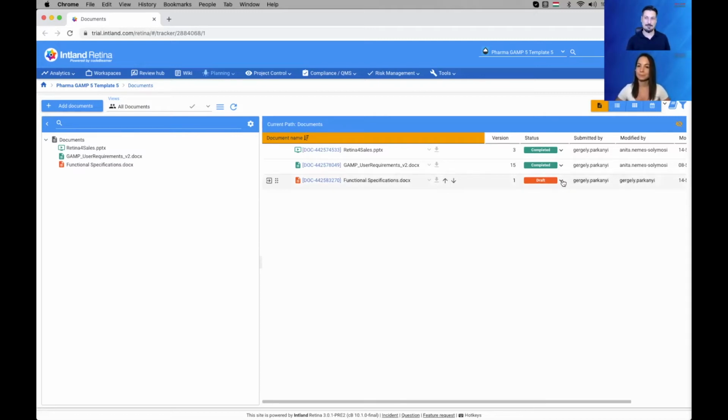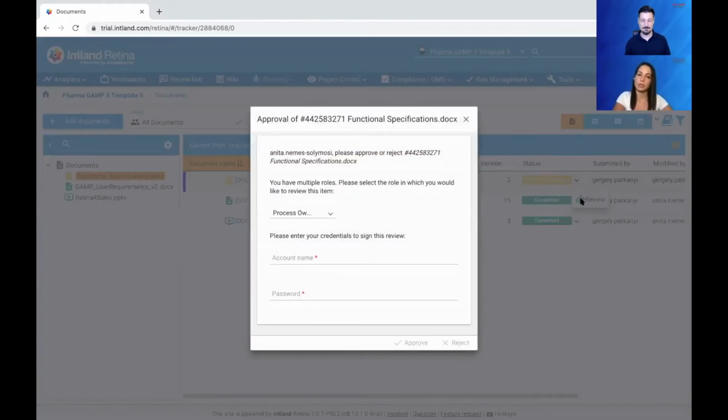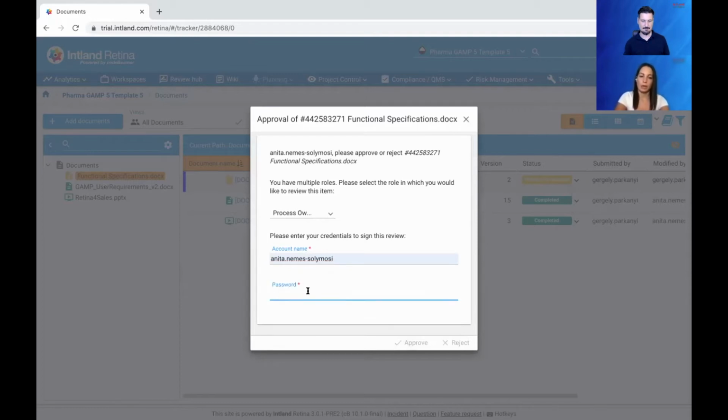It's currently on draft. I'm going to do a drop down and click Request Approval. Really good. I can see the status has been changed. So let me just share my screen and show you how it looks like to review this document. So as you can see on my page, there are several documents within my documents tracker, but I have to review this one. So this is going to be an FDA compliant review with my username and with my password. So first of all, let me just insert my password to the proper place.